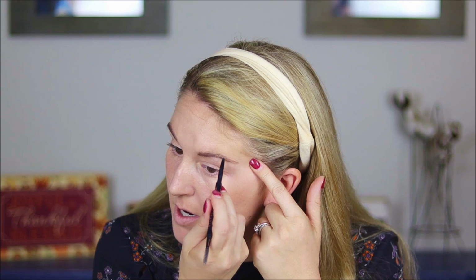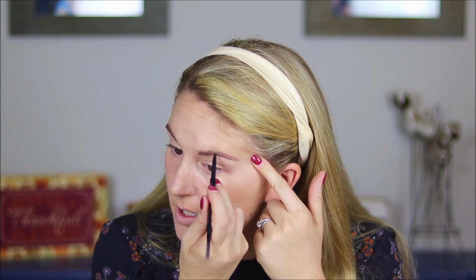I think I stopped using this product because I was starting to really enjoy a lot of drugstore options, which are like a quarter of this price tag. So I feel like if you do your eyebrows a lot and you're having to replace the product a lot, sometimes punching out $20-something for a brow product can really add up pretty quickly.